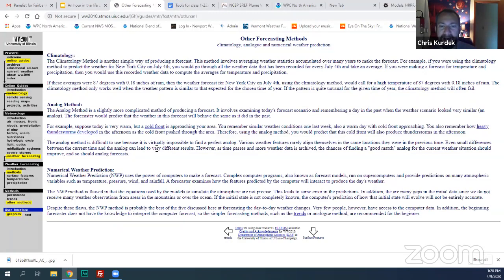But with advances in technology, as well as computer speeds, we've been able to use numerical weather prediction, using the power of computers to make a forecast. Complex computers at that, there are rooms upon rooms that host the servers that help us make the weather predictions we do. There are some flaws with this, and it does make a lot of assumptions. So we have to make a lot of assumptions.